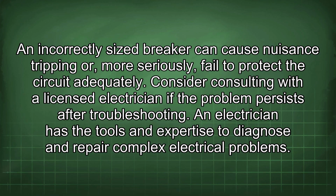Consider consulting with a licensed electrician if the problem persists after troubleshooting. An electrician has the tools and expertise to diagnose and repair complex electrical problems.